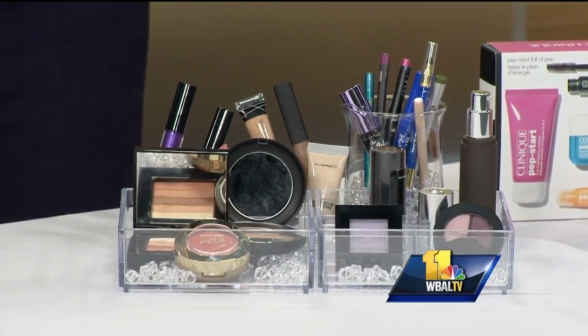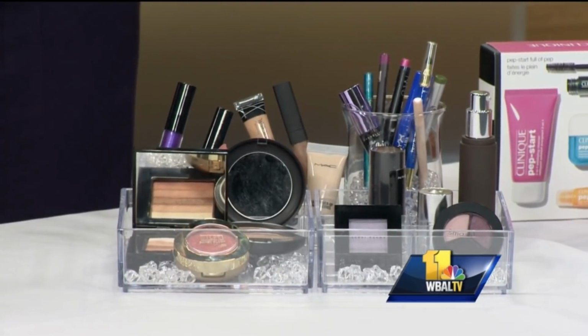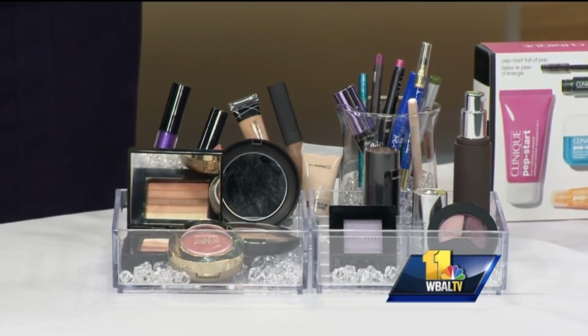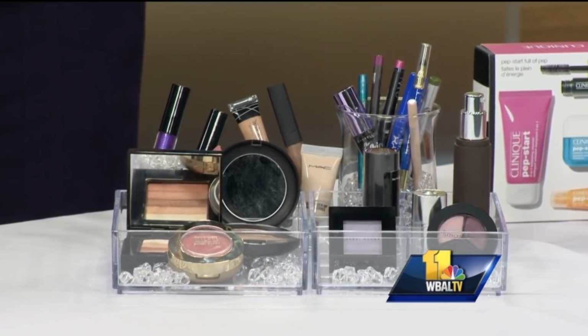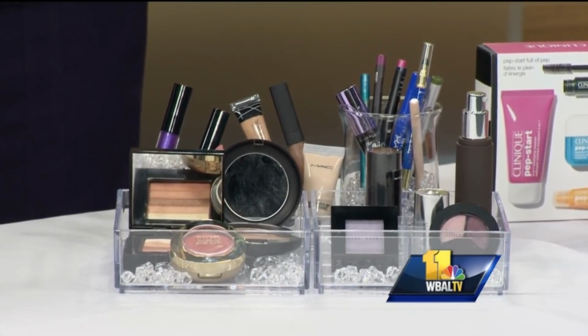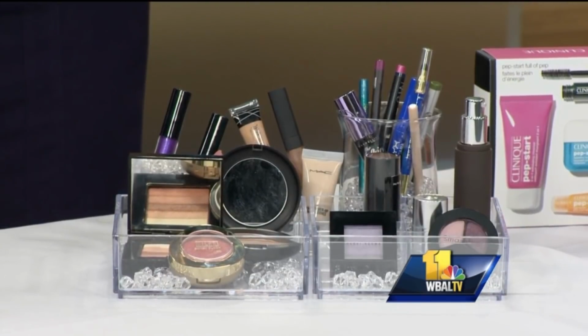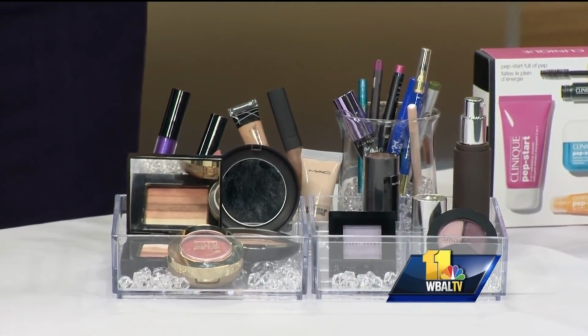As far as the makeup products go, when you're dealing with liquid eyeliners and mascaras, you really only have about 6 to 8 weeks. Very quick turnaround, because when you use that wand, you get bacteria on the brush. You put that back in the bottle, and after weeks and weeks of that, you get bacteria in the bottle, and it starts to create eye irritation and eye infections. That's no good. We don't want that.